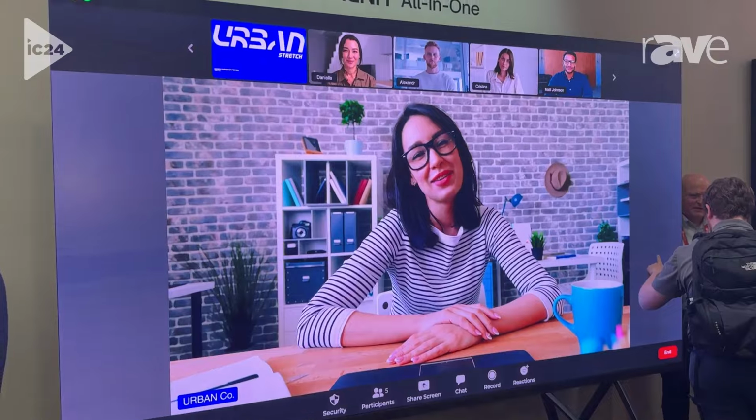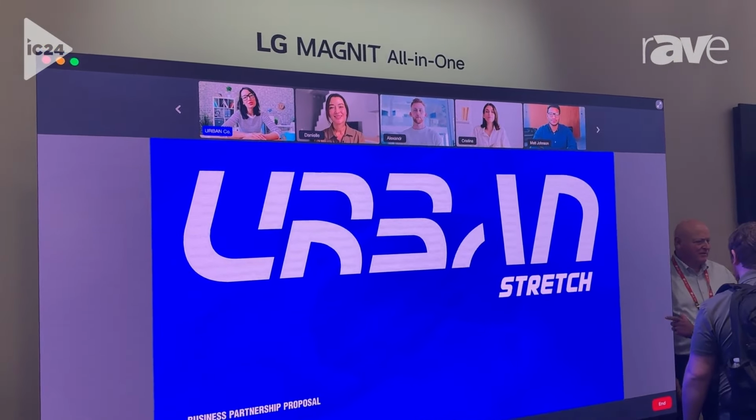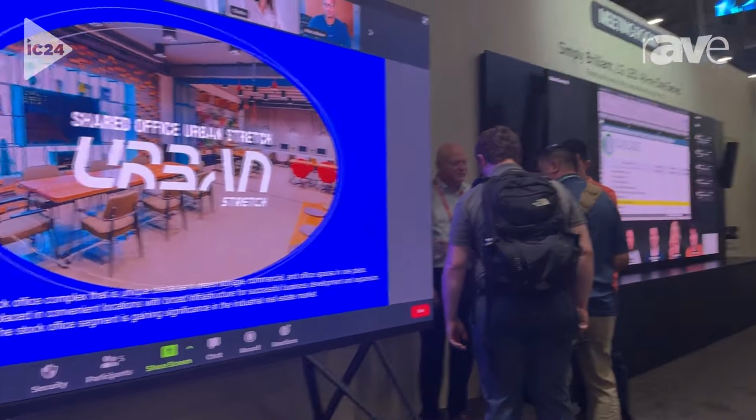So this is the 136-inch version of it. We also have a 163, even bigger. The 136 would be 2K. No, it's actually 4K because we're down to 0.7 millimeter pixel pitch, so that's still 4K. So both 4K. And you're getting the chip on board, so nice and smooth to the touch, super thin. We can take a look at that. Did you show the wheels?